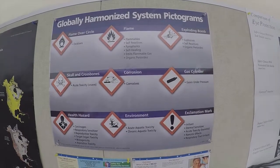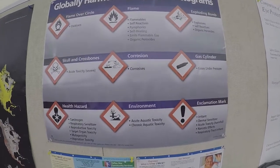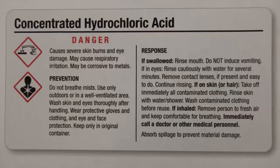A poster with all of the pictograms and their full meanings are posted in your lab classroom. There are also signal words, such as this one that reads danger, with a full description of the reasons it has been labeled as danger or warning, what PPE to use, and what first aid measure to take if an accident does occur. Now, if you are working with bottles that have been prepared on the site, the mother bottle will be available for you to reference.